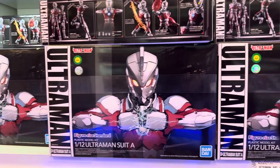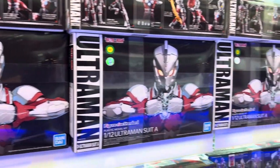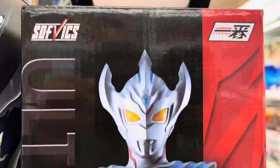And here are some Ultraman models. And like a lot of older cats, I grew up watching Ultraman. And over the years, they have greatly improved Ultraman's appearance.